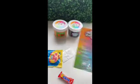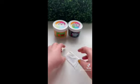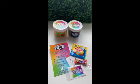We have the contents of the extra bag, so we have this really high quality care card, 2 lots of sweeties, and a baggie of borax. But yeah, cannot wait to film these, and let me know which one you would like me to post first.